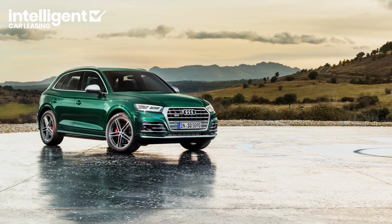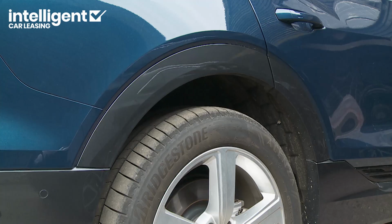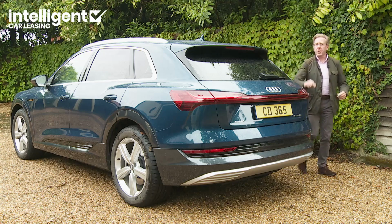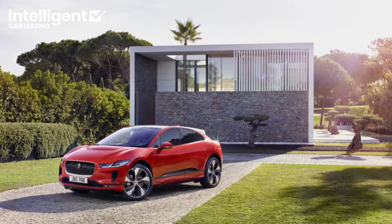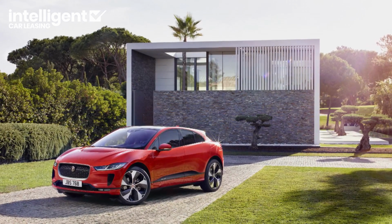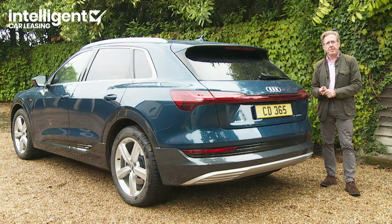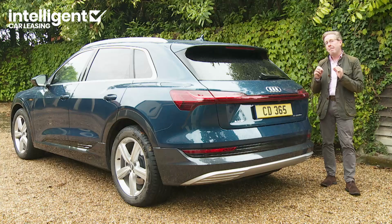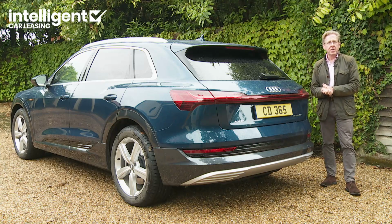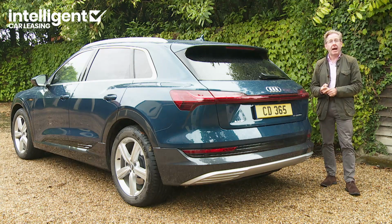It's sized between a Q5 and a Q7 and shares the basics of its MLB Evo platform with those cars. But Audi says the only carryover mechanical parts are the steering and the air suspension. Which may be true, but this doesn't have the feel of a completely clean sheet design. The kind of thing that allowed Jaguar with the I-Pace to somehow create a lengthy wheelbase in a relatively short car. But then you don't get that either with the most obvious rival EV models in this segment, the Mercedes EQC or the BMW iX3. Starting the design of a car like this from a completely fresh sheet of paper certainly allows for a degree or two more innovation, as Volkswagen has proved with its bespoke electrified MEB platform in the class below.